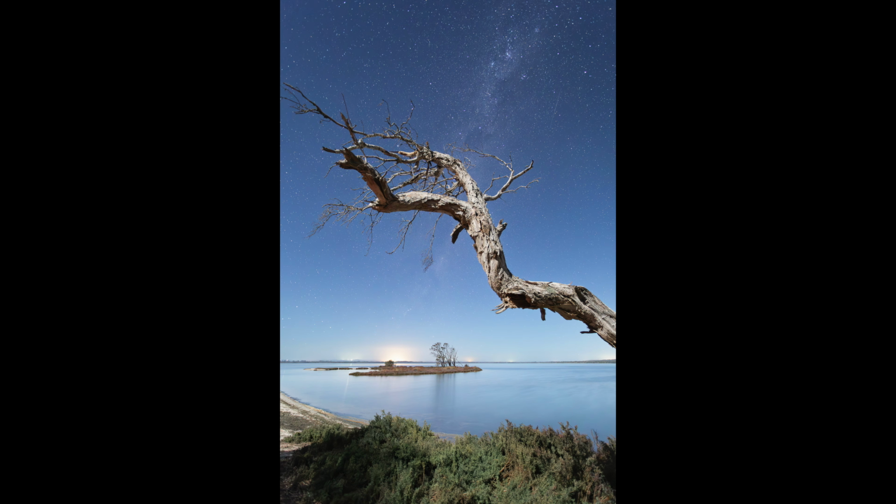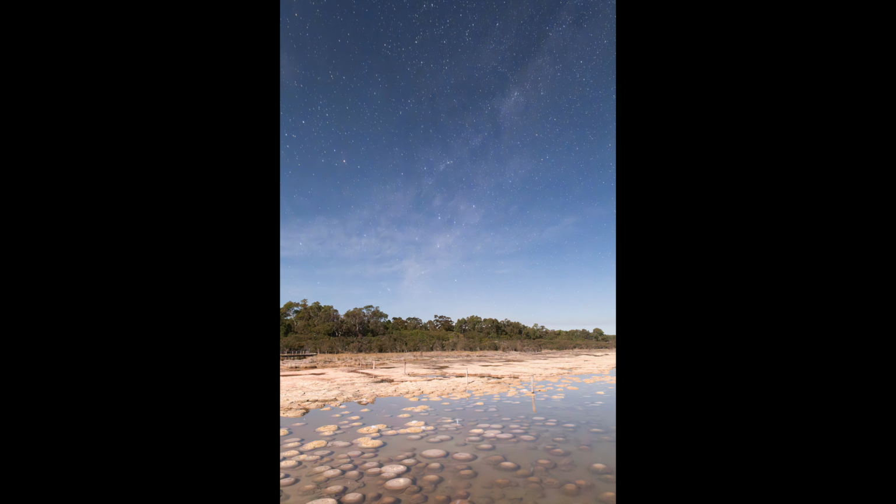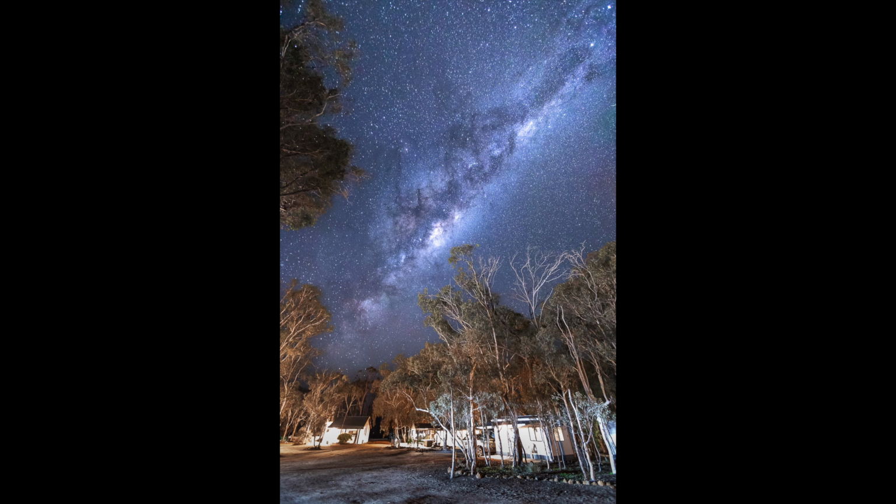The ISO capabilities are decent, and no problems there whatsoever. I've had it up to 16,000 and it's still pretty good. I know people that don't really like to go for 3200 or 6400 because that's considered high, but cameras are really good these days. They're just getting better, but not by a huge amount.